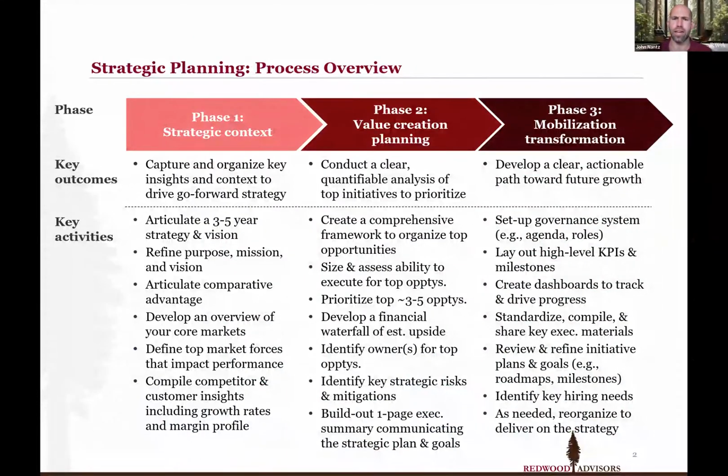So the first thing is I want to talk a little bit about strategic planning. One thing that we've learned, having done this so many times, is that a lot of times people get a bit myopic about strategic planning, and by that I mean, if you look at this page, people get really fixated on some version of what we call phase two, the value creation planning part of this. One of the big takeaways I want to leave with you, if you're starting to think about doing something like this and wondering who to get help from, is really having a more holistic perspective. And we like to think about three different phases.